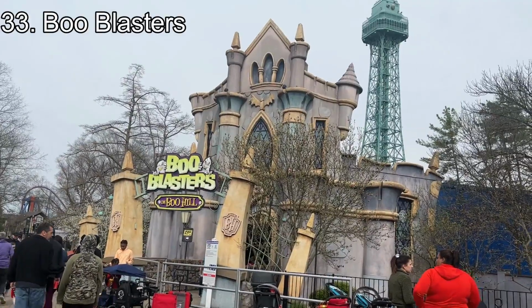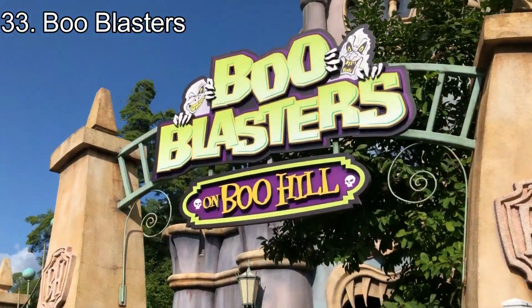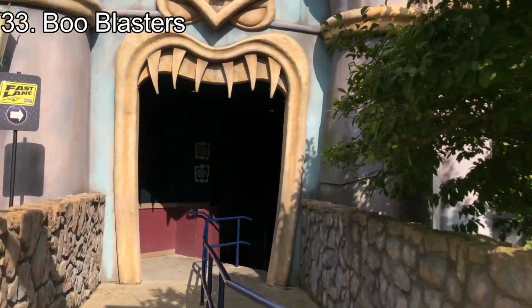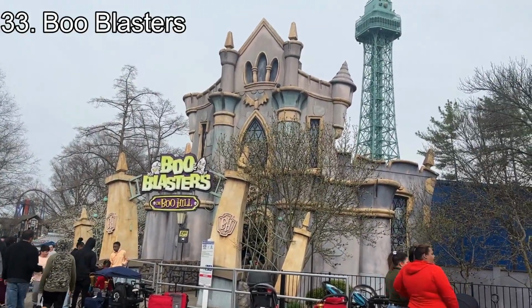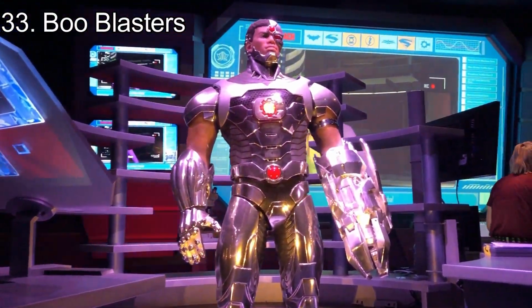Number 33, Boo Blasters on Boo Hill. Located right next door to Great Pumpkin Coaster is this shooting dark ride. Riders load into their cars equipped with a shooter. The ride course consists of a few animatronics, a couple of moving cutouts, and many targets to shoot to stack up some points. However, the effects on this ride sometimes don't work, the shooters don't work all the time, and compared to other dark rides, it feels very dated. The Justice League dark rides are way better than Boo Blasters.